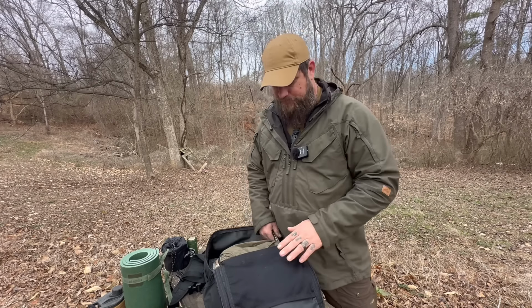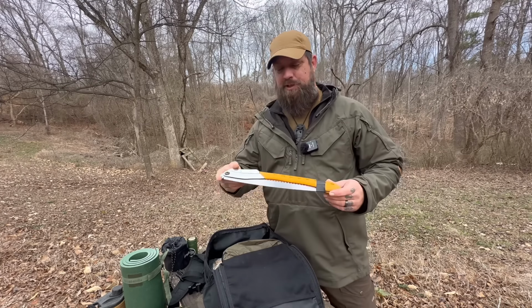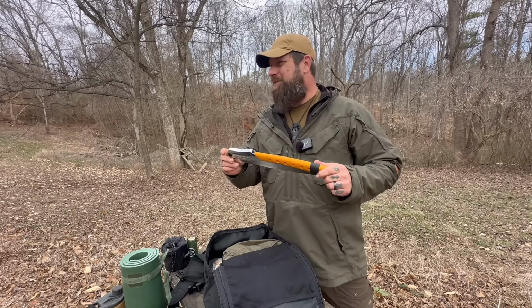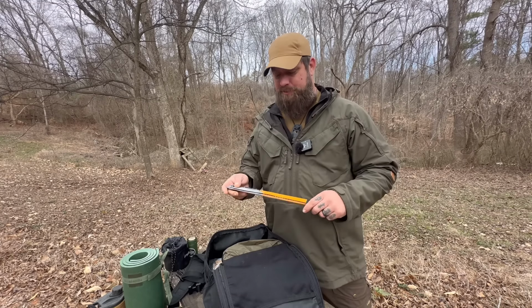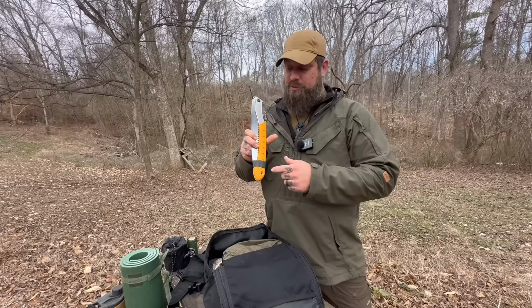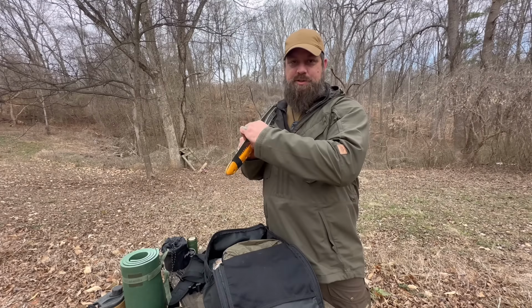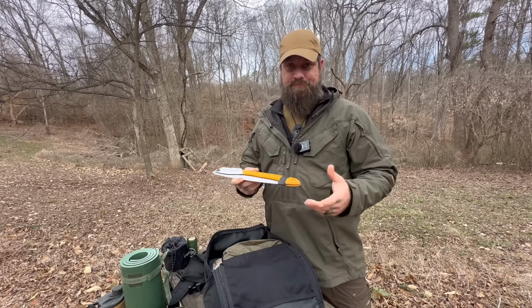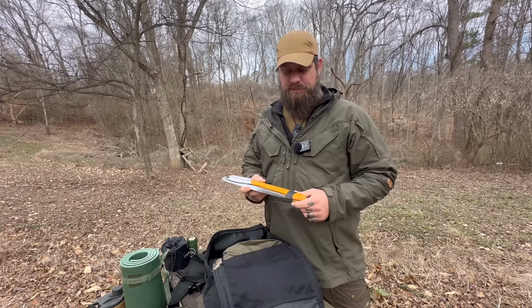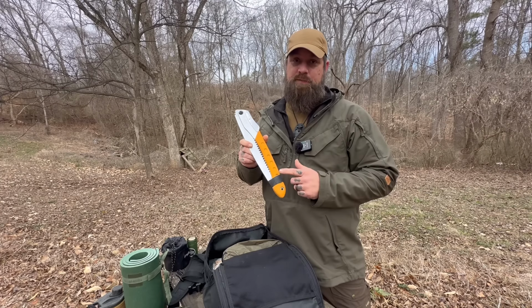Now, one of my favorite pieces of kit is this big boy by Silky. I probably stressed it enough that they thought, yeah, we need to put that into the kit because he likes it so much. I've included this Ranger band in it so it keeps the blade from coming loose when it's in your pack so it doesn't cut anything up. And Ranger bands are useful for a number of reasons. They're also really good fire starters.